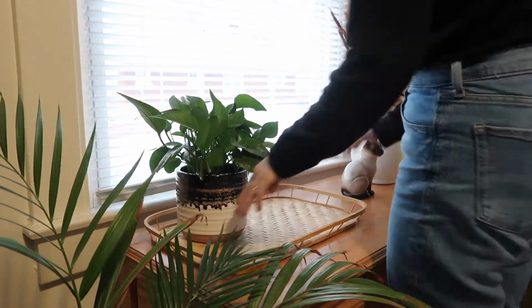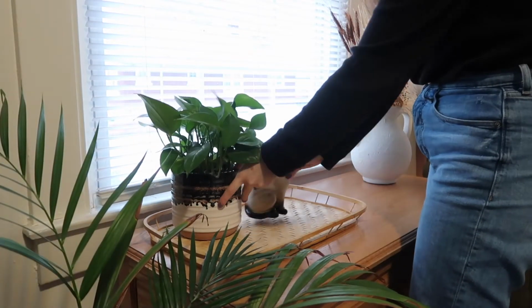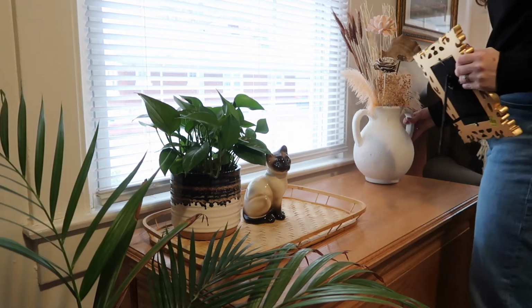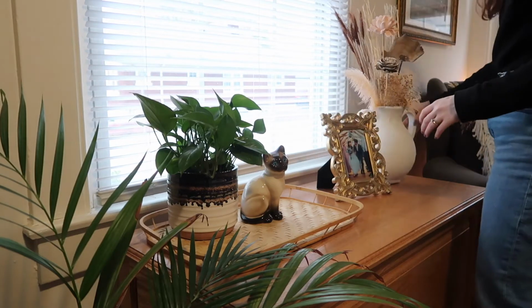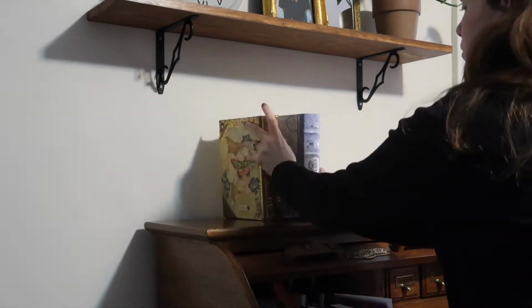So I'm definitely not a professional decorator in any way, shape, or form. I just like to rearrange stuff for fun and, you know, I watched my fair share of HGTV growing up, so I feel like some part of me is an interior designer. So the main thing I do when I'm decorating is kind of go with the main theme, so I've been kind of leaning into the boho.